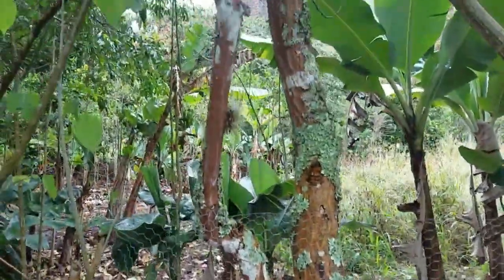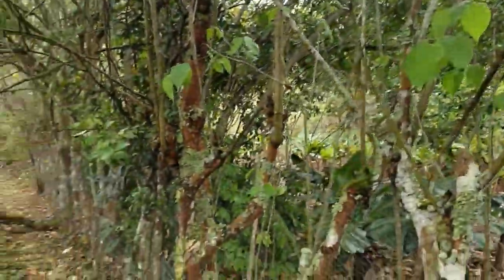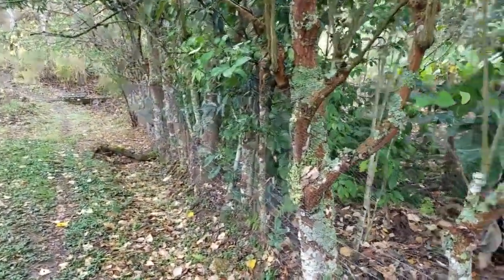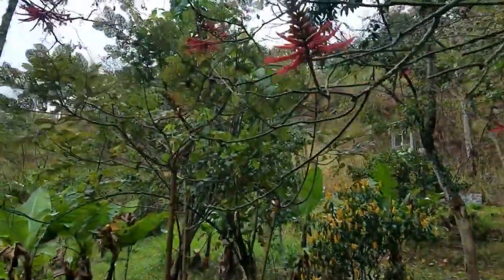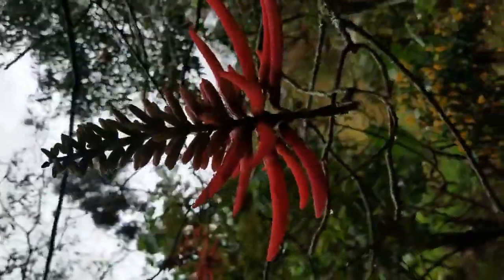Here is what we call a living fence post. In Spanish, it is porotillo. You'll notice that all of these trees along this row are the same type. And it's very practical because if you want another fence, you can just cut off a branch and stick it in the ground and it will grow very rapidly. And it will produce these beautiful Fibonacci flowers.